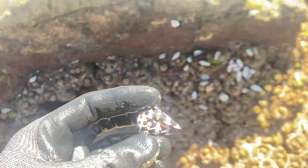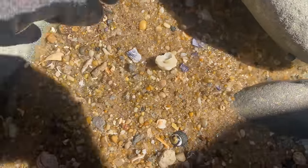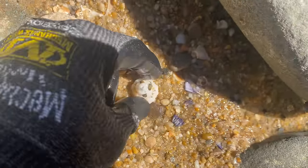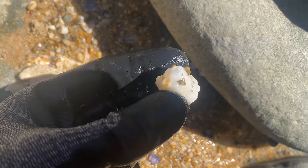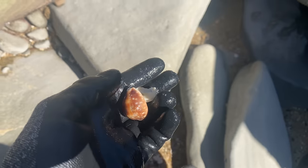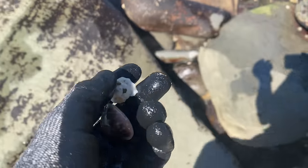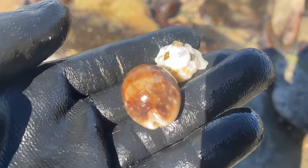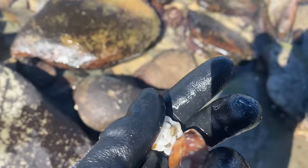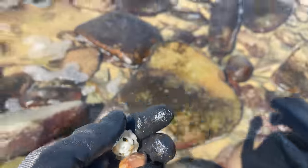So yeah, pretty nice. Down in this little tunnel here, check it out. That is the biggest carrier shell I've ever seen. What? That's huge. What a score. Just picked up this, what is it? Deer cowrie too. Let me get into the light. Look at that. What a score. That thing is massive. Wow. Drop a like for that one, guys. Wicked finds today. Pretty stoked.